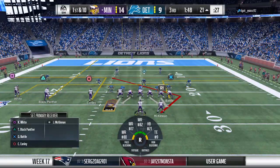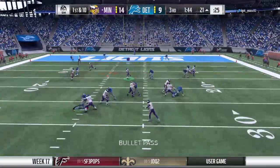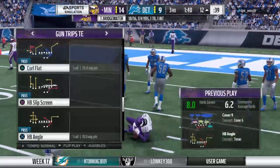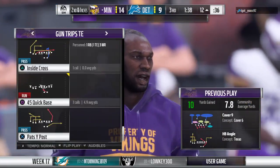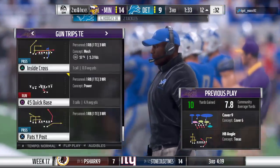So if you can chip off the timing of the receiver off the line of scrimmage so he can't actually get into the route, that's the best way to defend it. But there was no possibility of that on that play. End result, receiver won in a big way. 10 yards on the pickup there, and it'll be second down.